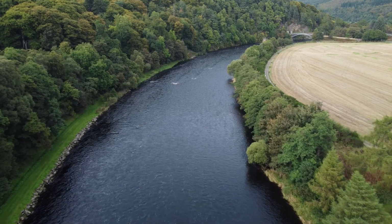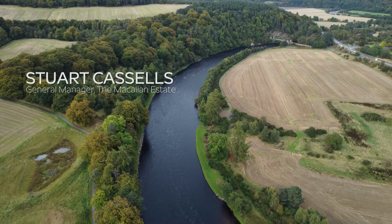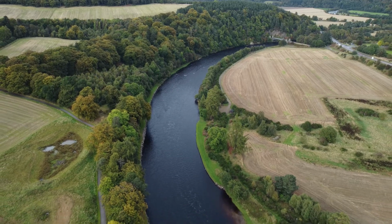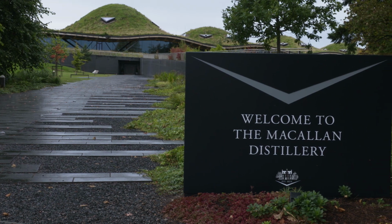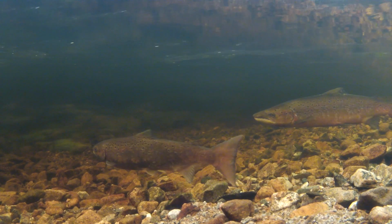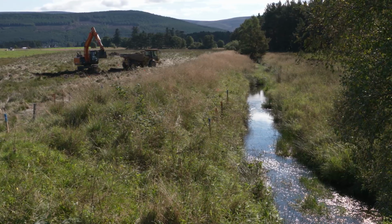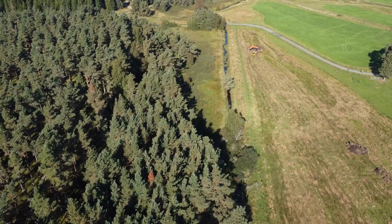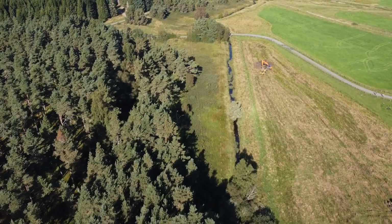The River Spey is obviously an incredible lifeblood of this part of Scotland, and 2 miles of the River Spey run right through the Macallan estate here, and we have an absolute duty to ensure that we look after all of our habitat, of course, in the estate, but also the species that live here, and the Atlantic salmon in particular is a species that is at a turning point at the moment. Tributaries like the Delliefure Burn are important spawning habitat for salmon. If we don't have that, then we don't have the new young salmon coming in.